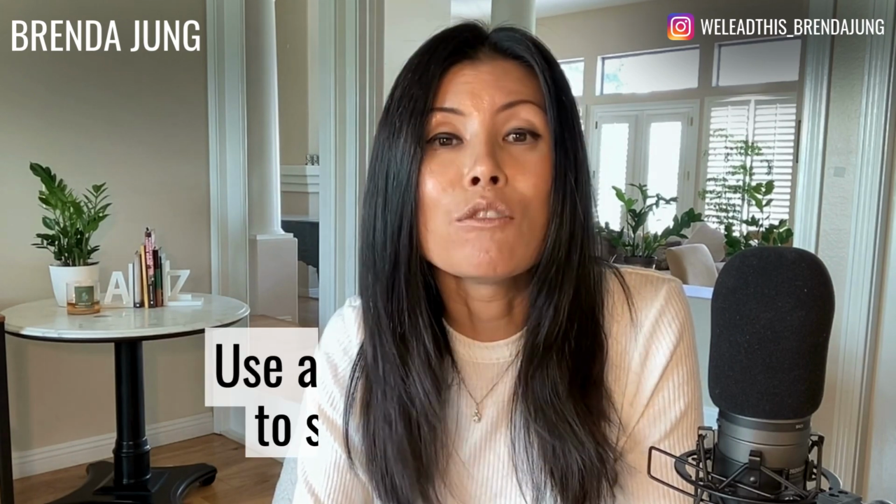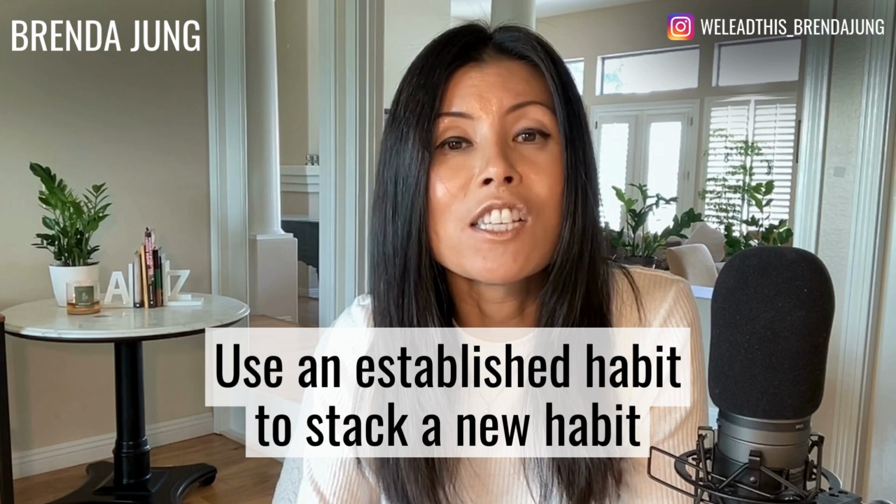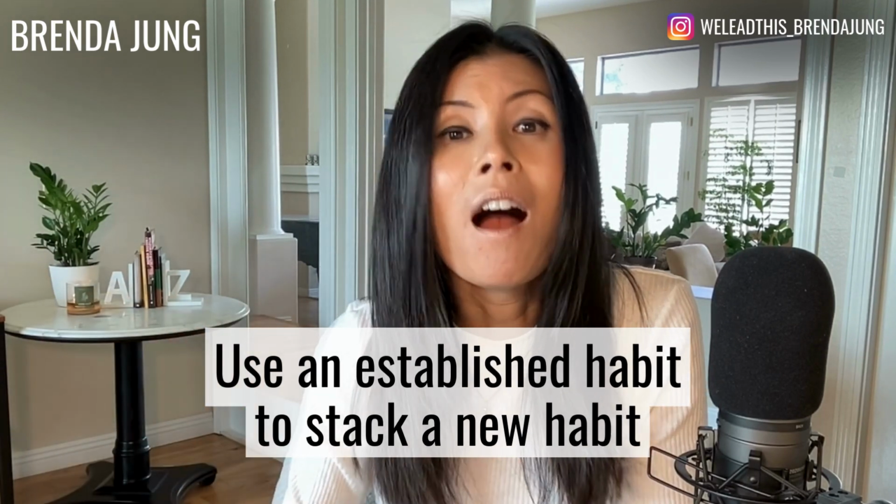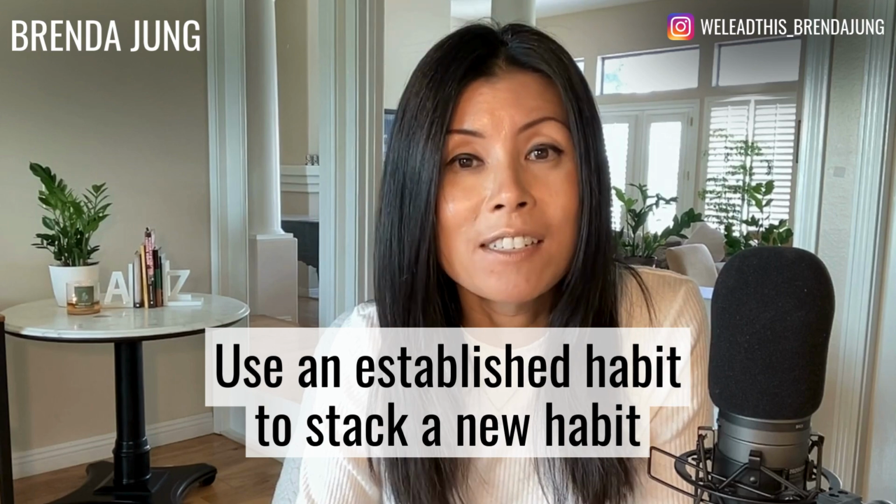So for example, after I push the start button on my coffee machine in the morning, I will do 20 push-ups on my yoga mat. Or after I brush my teeth, I will write in my journal for 20 minutes. The idea is that you use a habit that is already established and you stack your new habit on top of that or after it.